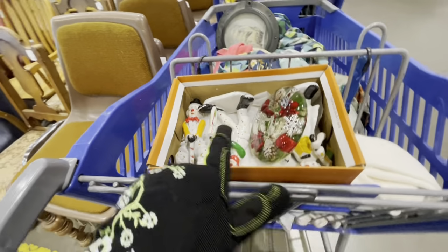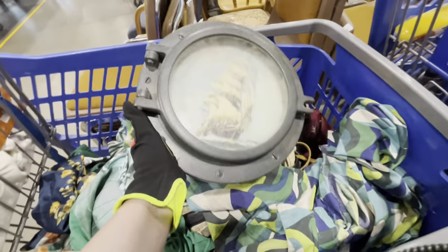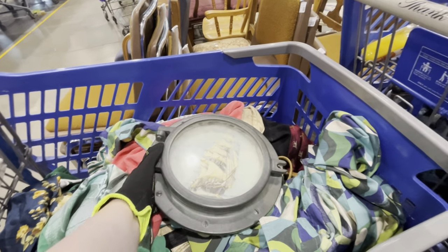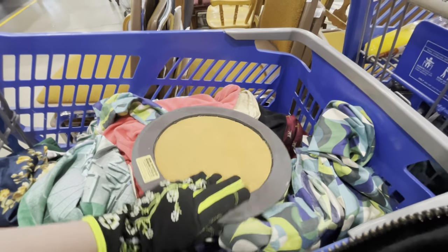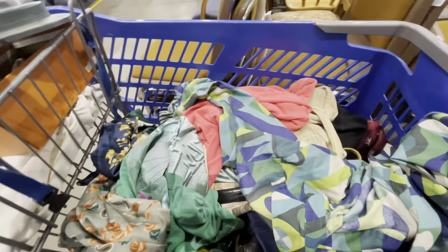Okay, I picked up a few things. We got a clown collection, an array of different clothing, and I found this like porthole ship decor. Seaway Productions, California. I couldn't really find much on it, but it's pretty cool. And it'll be glass price. So, alright, I am about ready to go through a few more clothing.